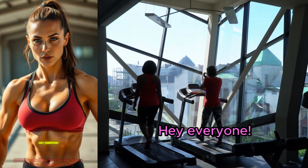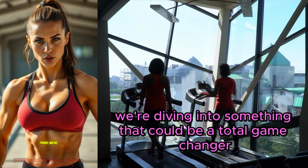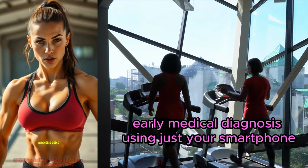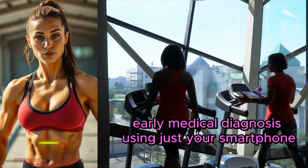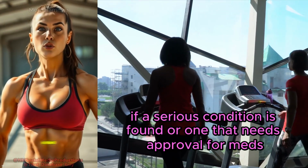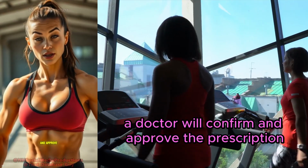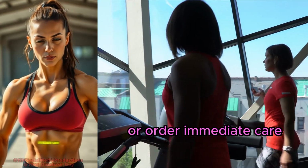Hey, everyone, Jill here. Today, we're diving into something that could be a total game changer: early medical diagnosis using just your smartphone. If a serious condition is found or one that needs approval for meds, a doctor will confirm and approve the prescription or order immediate care.